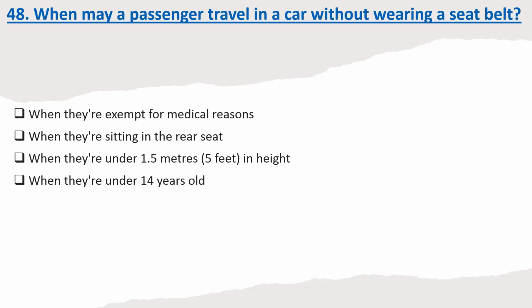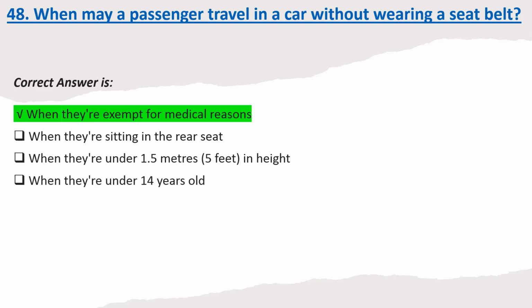48. When may a passenger travel in a car without wearing a seat belt? When they are exempt for medical reasons. When they are sitting in the rear seat. When they are under 1.5 meters, 5 feet, in height. When they are under 14 years old. Correct answer is: when they are exempt for medical reasons.